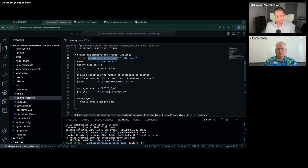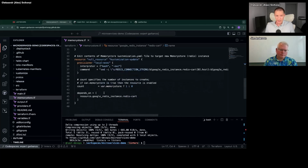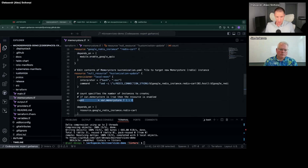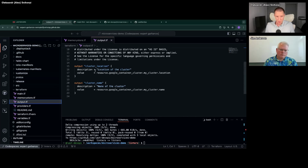Another thing is count is in the middle of the code, which is pretty confusing because you would typically put it at the top of the resource, as well as for each. The same here, and let's go to the outputs.